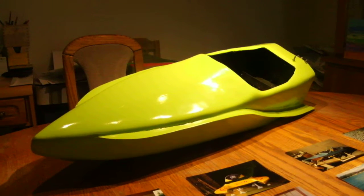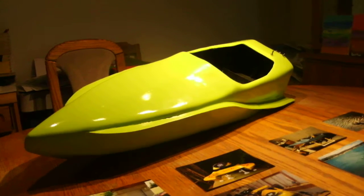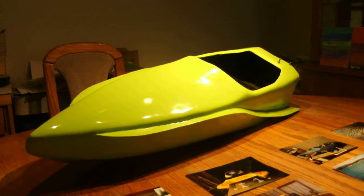Hello everybody, getting ready for the new boating season of 2017. I thought I'd show you the new color on the boat and the modifications, and yeah, I'm calling it Gecko Green.